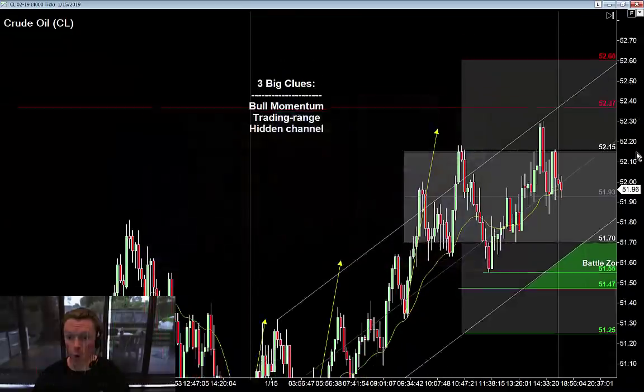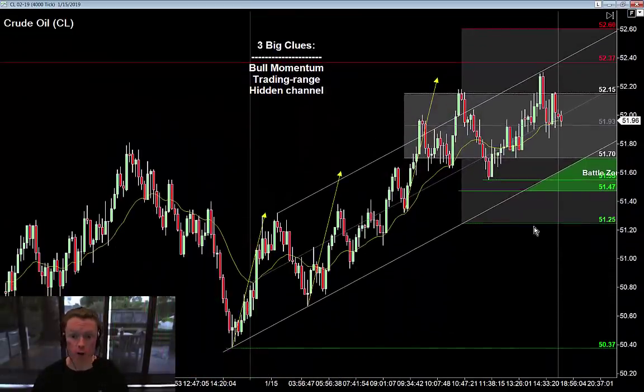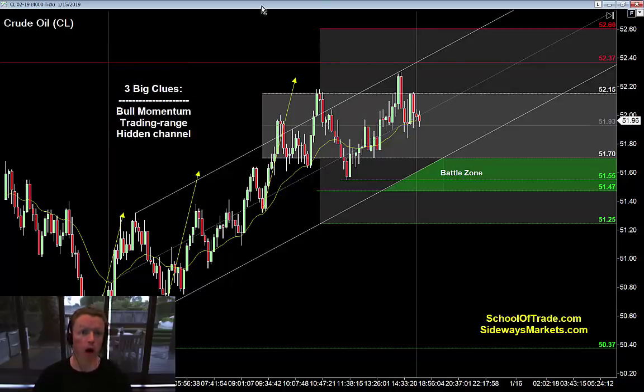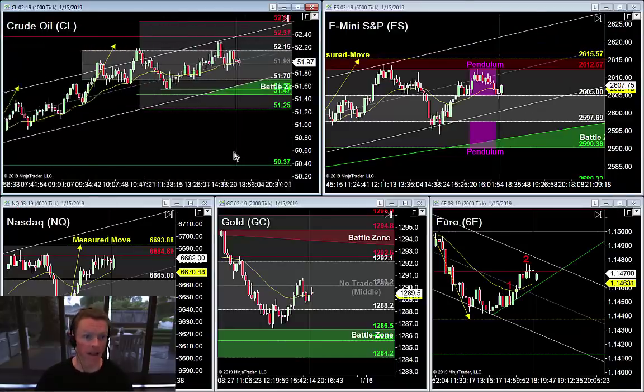Starting off tonight on oil, oil has 3 big clues on the chart. I've got a bull momentum, a trading range, and of course I have a hidden channel. My goal tomorrow is to wrap together the low of that range along with that hidden channel for some buying opportunities off of that low. But we got some big news in the calendar, so we're going to have to trade around that news tomorrow. We'll talk about that in much more detail in just a moment.